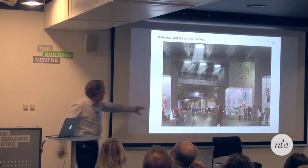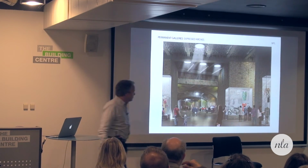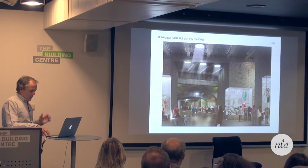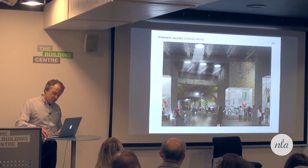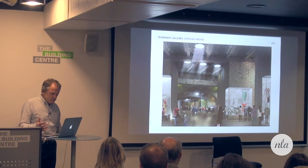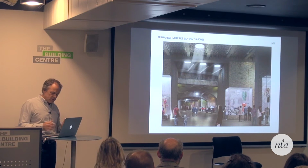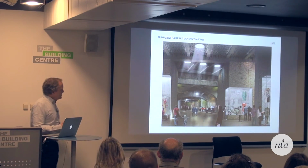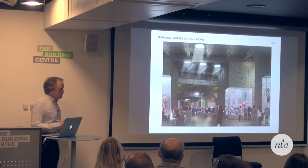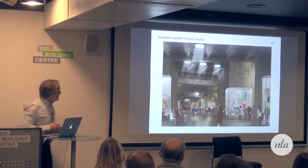So here we have the vaults, and this is just an idea of keeping the rawness of the lower space. And as architects, we were very wary of getting too involved with the exhibition design because that's not been talked about. All we're saying is there's huge potential here to start developing ideas of catacombs, the double height volumes. It's unlimited, really.